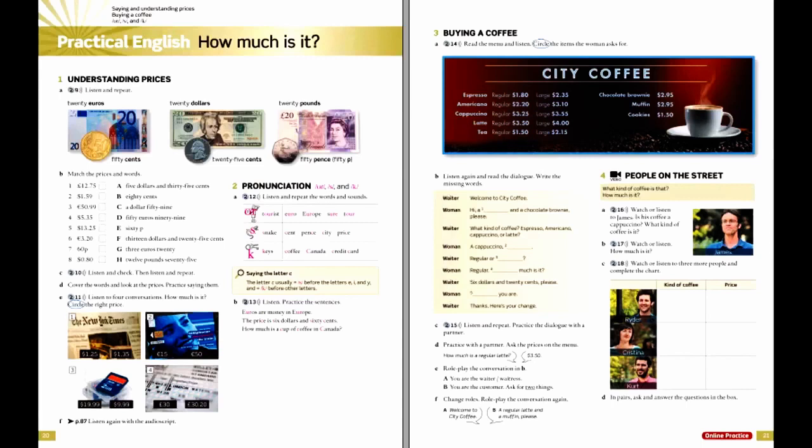2.16. What kind of coffee is that? This is a large latte. 2.17. How much is it? It's $4.25. 2.18. What kind of coffee is that? This is a regular latte. How much is it? It's $2.75.